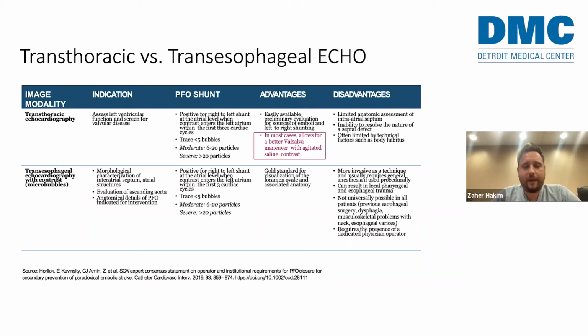Sometimes it can pass without the Valsalva maneuver, but most of the time, to get good results, we need a good Valsalva maneuver, and we need to increase the pressure in the right side of the heart. Also, we need an adequate amount of bubbles across the septum. So the technique of the study is very important to have good results.